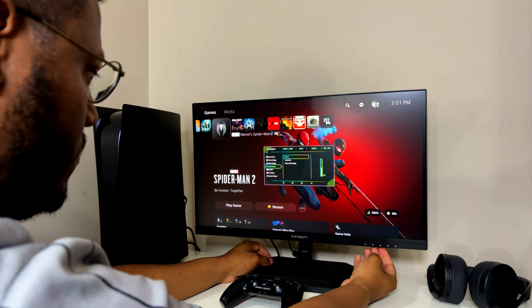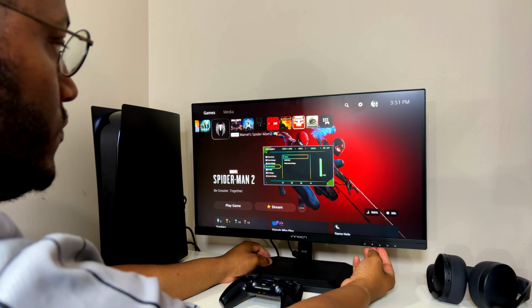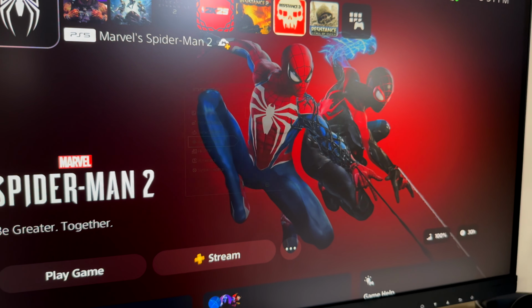I wish monitors had volume buttons like on the actual monitor, or more monitors did that. I don't really like having to go into the settings and then go to volume to turn things up and down. I just would love the option to press up and down on the monitor, and that's it. Not really a big deal, but that is something that a lot of monitors don't have.